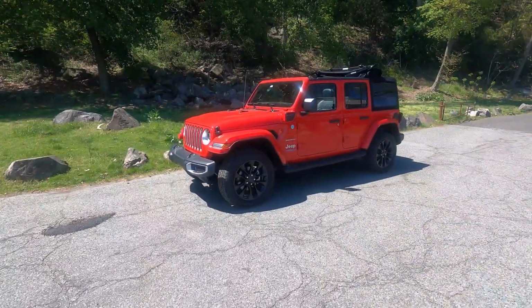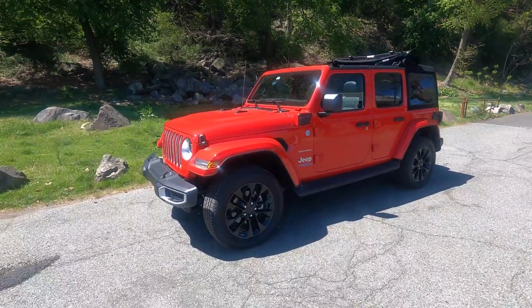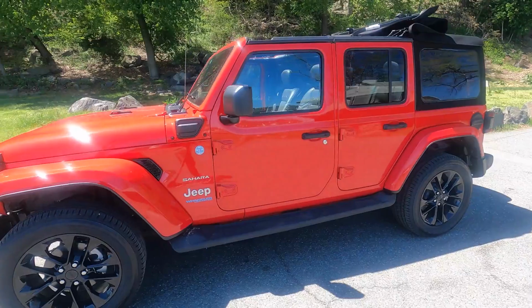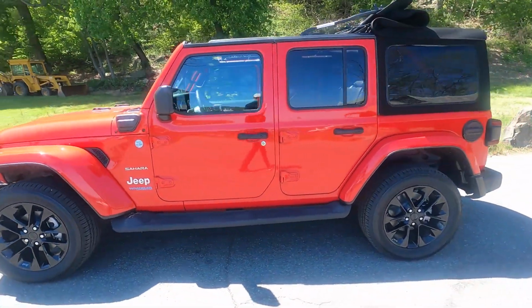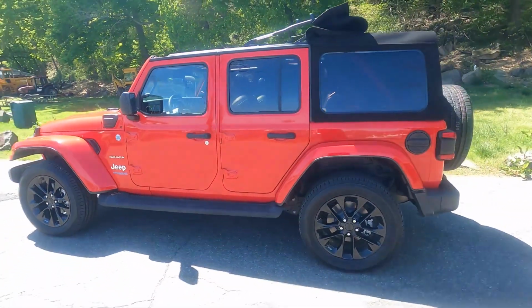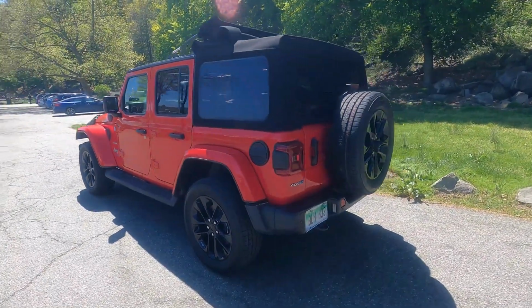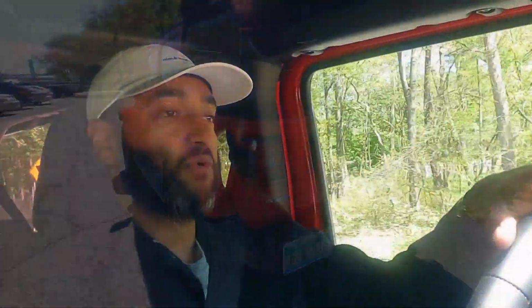Hey guys, Pras here. I'm in the new Jeep Wrangler 4xe plug-in hybrid. Yeah, you read that right. This is the Wrangler plug-in hybrid. This is new for Jeep. Obviously Wranglers have been traditionally gas and diesel powered, and now you have an actual plug-in hybrid, meaning that it's capable of 21 miles of electric range when fully charged, which is pretty cool.